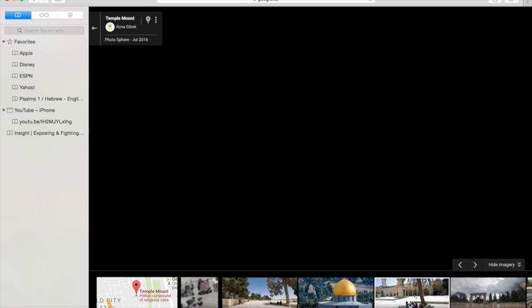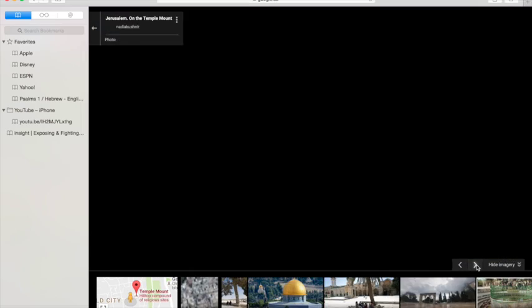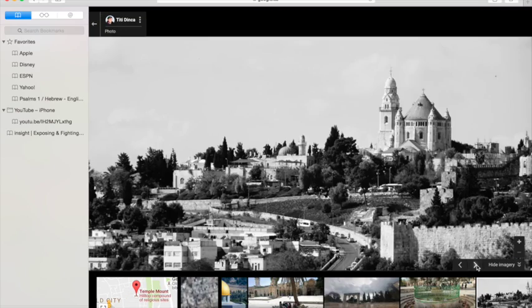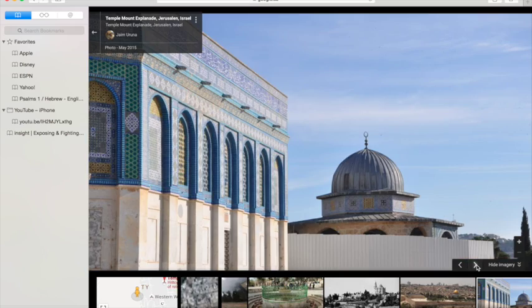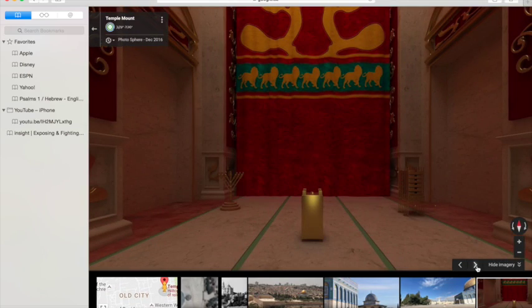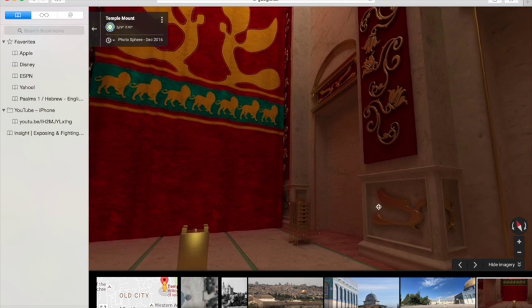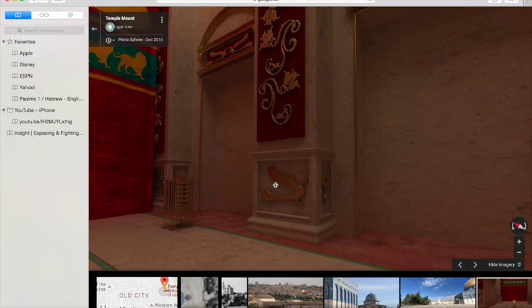Let me just see here. They may have it on here one way or the other, because there's different slides on here, and there's supposed to be one in here that allows us to see a pictorial. Here it is, right there, guys. There it is. Now, Google Maps is allowing you to see as if you were actually inside the temple itself.